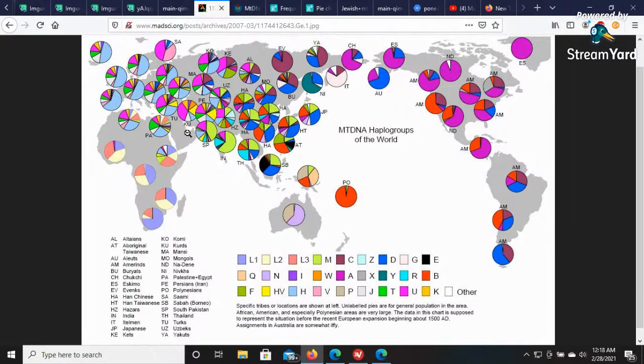Okay, and the KU, what's the KU? Kurds. See, there you have the Kurds. That's largely Semitic too, as well. Huge population of the K, large population of the H and the U, as well as the HV, which is H and the K. So this one lighter yellow is the HV, the light blue is the H, and then you have the U and the K.